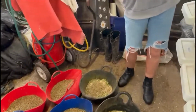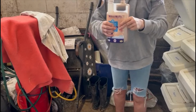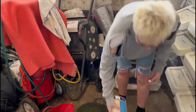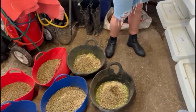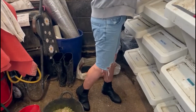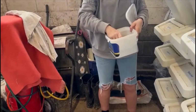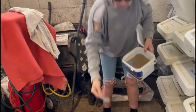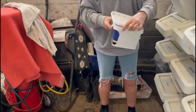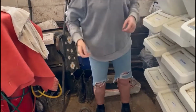Then we have supplements. Daisy has Easy Gold Mare. 20 mils in one of her feeds. She then has Oostress. She has a scoop. Not endorsed by anybody for Oostress. We've just found it works the best for her after trying a lot of stuff with her, including Regumate.